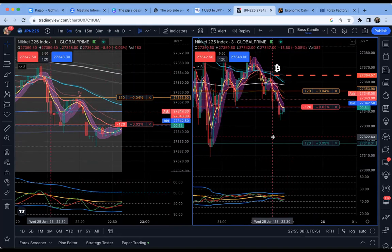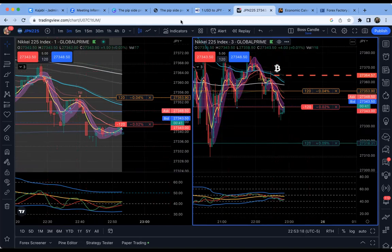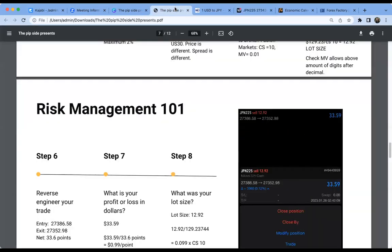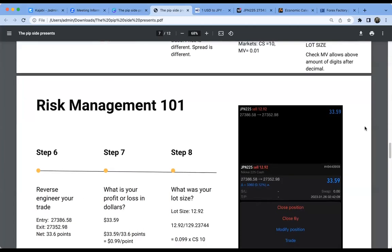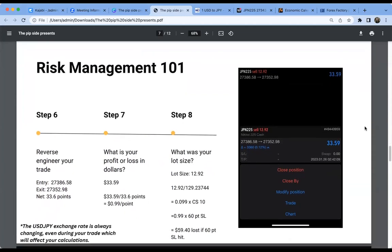And there might be some changes that you need to make it work for you. And that's where back testing comes in. So we'll just leave this trade running here and just see what it does, but I'm going to switch back to my slideshow and we're going to start to wrap up here. Eventually that trade is going to close. And when that trade closes, I would like you to do this exercise.